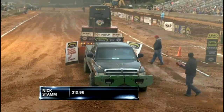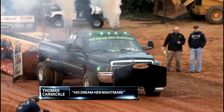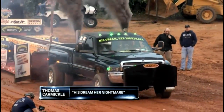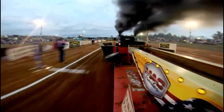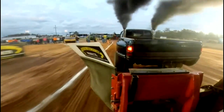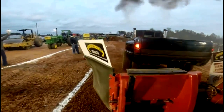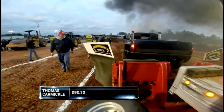Nick Stam lays down a great run, 312.96. Let's see what Thomas Carmichael can do. Remember, normally 300 feet would be a full pull. The goal is to go 300. He went way over 312. So as you said, his dream, her nightmare. Taking a ride on the sled box, it shuts him down. Carmichael picked up a big win on the Howes Lube Series in Owensboro, but not tonight.